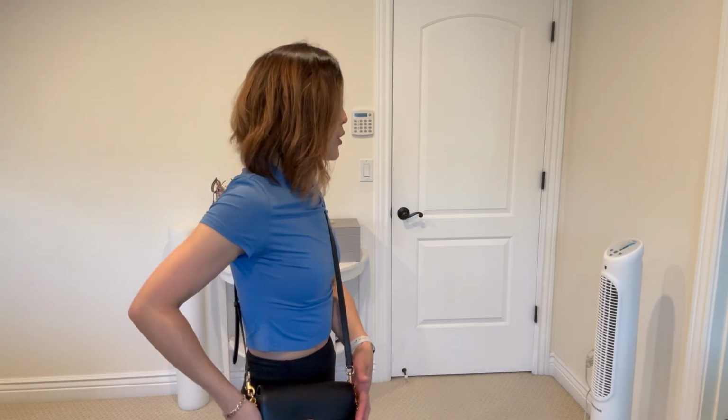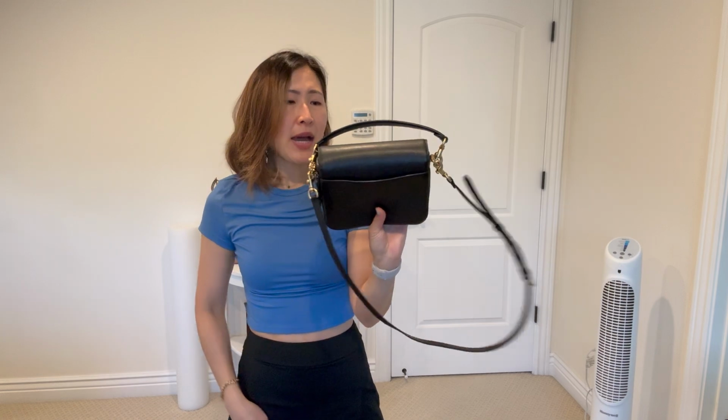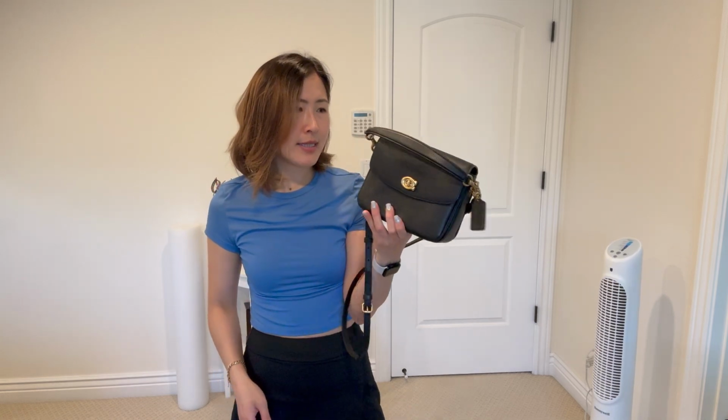So again, remember I'm 5'4". I do have a longer torso. This hits right at my hip bone here. It is more structured, so it's not gonna lay extremely flat to your body, but it's a very comfortable bag. I've worn this for hours on my body and I've been fine. Again, of course, if you put more items in here, the heavier it is going to get. Otherwise, I honestly don't really have any complaints about this bag.